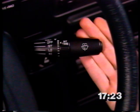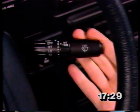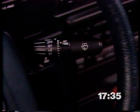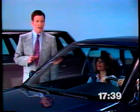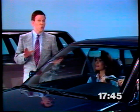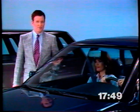Mist is controlled by pulling the lever toward you and releasing it. The wipers will make one swipe, then park. Holding it will keep the wipers working. Pressing the end of the stalk will wash the windshield, and on most Legacy models, operate the wipers too. Never start the wipers on a dry windshield. It may scratch. And always keep fluid in the washer tank. The reservoir for the windshield is located under the hood. The rear window washer tank for the wagon is located on the left side of the cargo area.